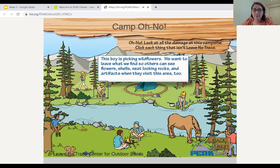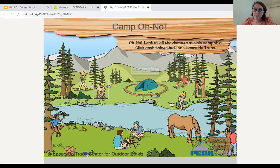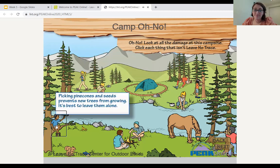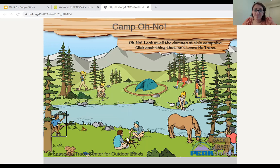This boy is picking wildflowers. We want to leave what we find so others can see flowers, shells, neat-looking rocks, and artifacts when they visit this area too. It's important to stick to trails. This girl is traveling off-trail and damaging fragile flowers and plants. Picking pine cones and seeds prevents new trees from growing. It's best to leave them alone.